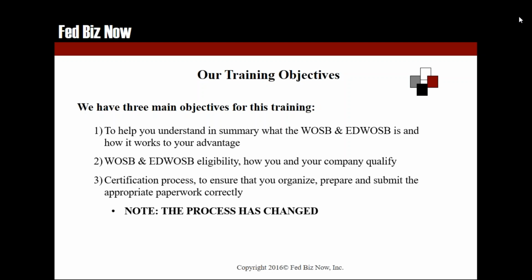And then I have this small note at the bottom to remind you that some of these things have changed. The NAICS codes that are connected to the WOSB program have changed. And when I say that, some of the NAICS code categories have been combined. It doesn't matter which ones, it just means that you need to check the codes for your industry to ensure that your information is correct in your documentation and also in your SAM.